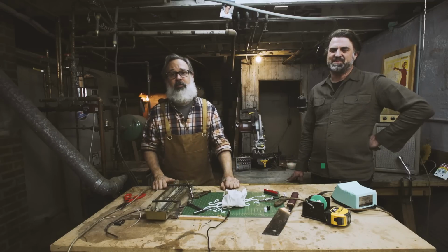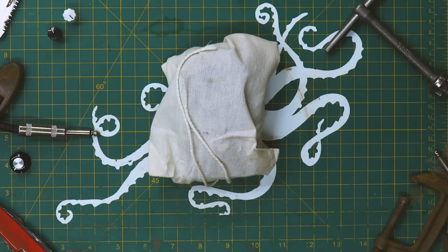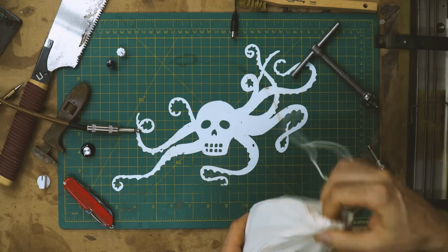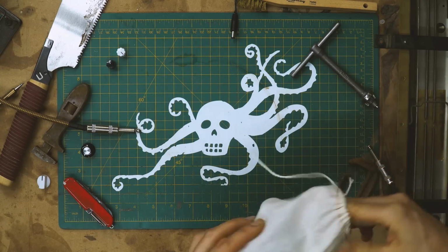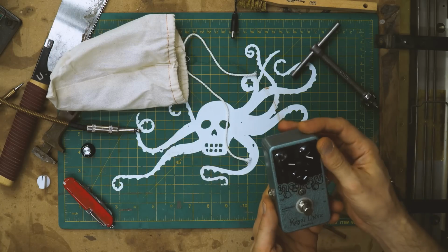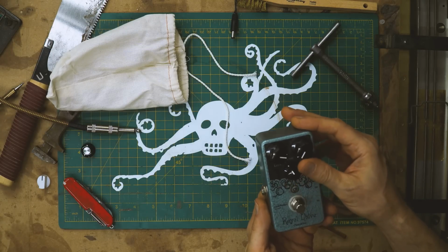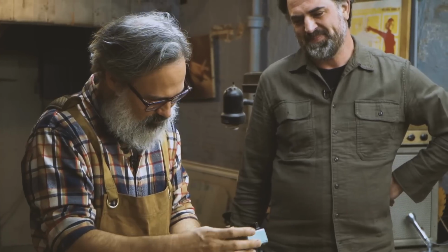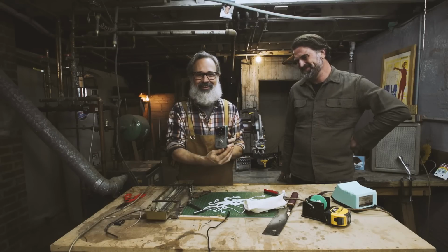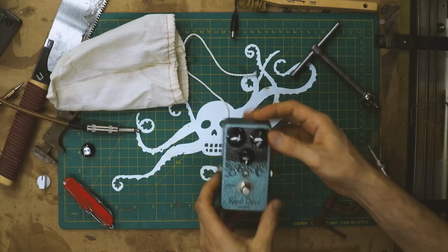And he's brought in a rare pedal from his very own collection. I personally can't wait to see what you brought. Heavy. It is. Surprise. Royal Drive. Whoa. It doesn't even look like metal. It's like water. It's amazing. It is. Liquid pedal. Pretty crazy. What's going on here?